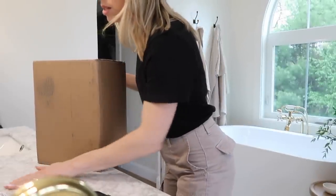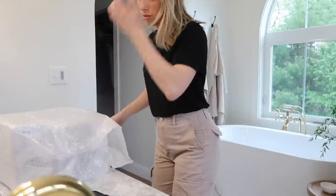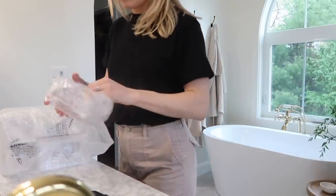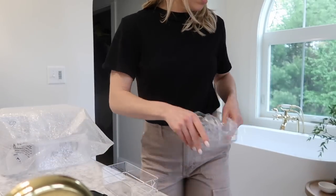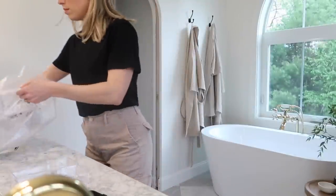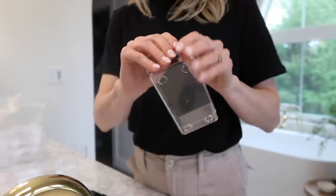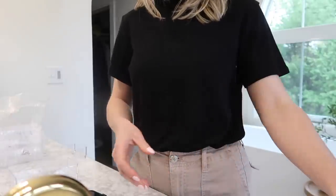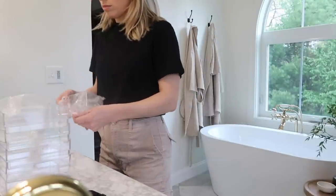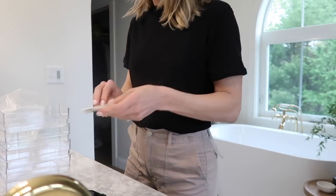Let's do this. All right, so these are the little organizers that I've got. Let's see. Excessively wrapped in plastic. One's broken. Man, it's not cool. Oh cool, they come with these little grips that you can put on the bottom.